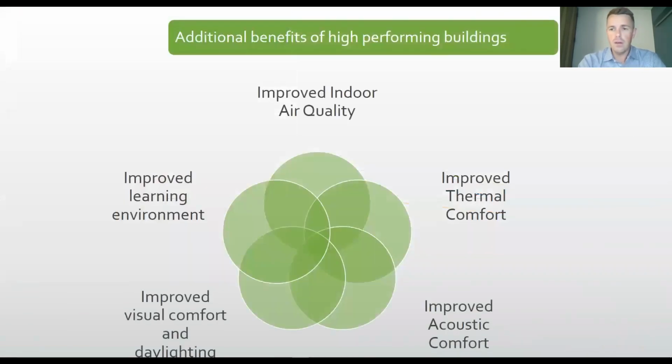Outside of getting to net zero, there are additional benefits to these high-performing buildings or net zero: improved indoor air quality, improved thermal comfort, improved acoustic noise control, visual comfort and daylighting, and as a learning environment. So whether it be a school, a home, or an office, you're in a more controlled environment that's healthier and ideal for learning and working.